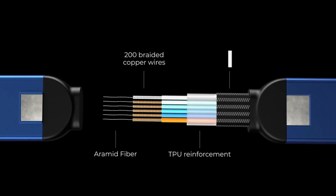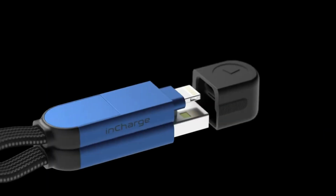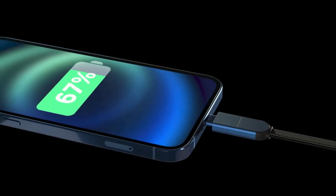inCharge X is made of an aluminum alloy with military-grade aramid fiber and 200 braided copper wires, reinforced with double-weaving nylon fiber for increased durability.